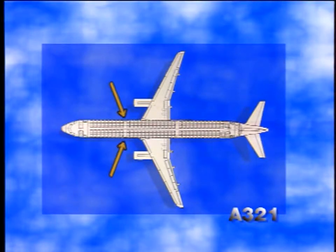2 forward of the wing leading edge, and 2 aft of the wing trailing edge. The operation is similar to that of the normal passenger doors.